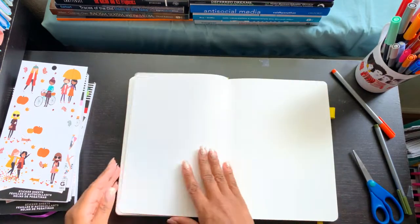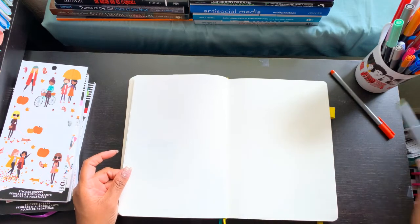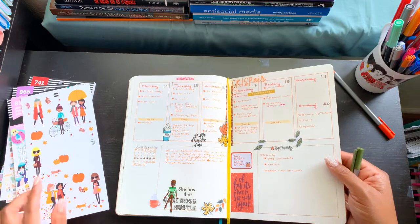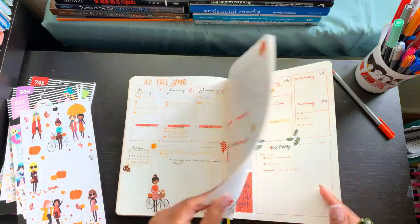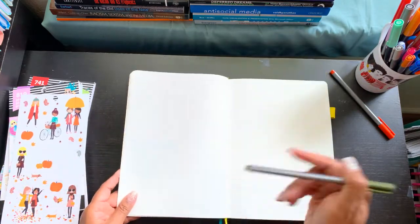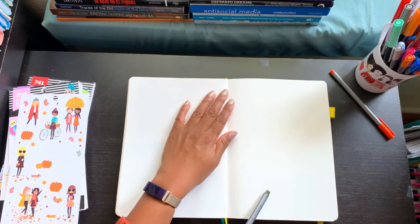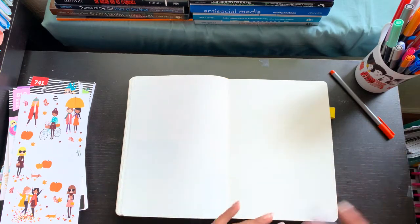All right, so we are gonna do this one the same way that we've kind of been doing it, and we're gonna use, I really like this little bicycle one. I think I used her friend, yep, already. So we're gonna go ahead and go with this one for this week. I am just gonna lay out the 1 week. As you know, in my bullet journal I do 1 week at a time, so let's go ahead and get started.